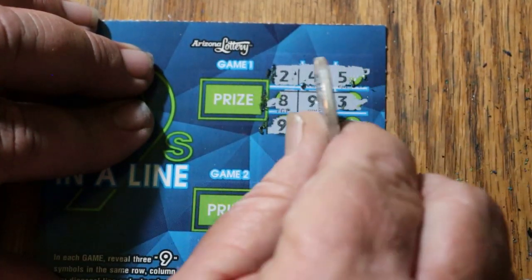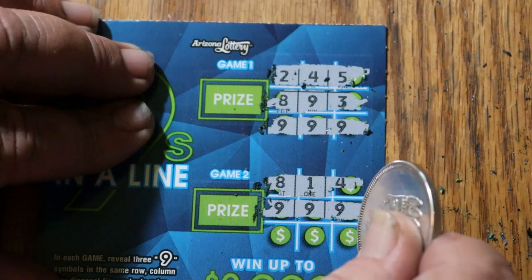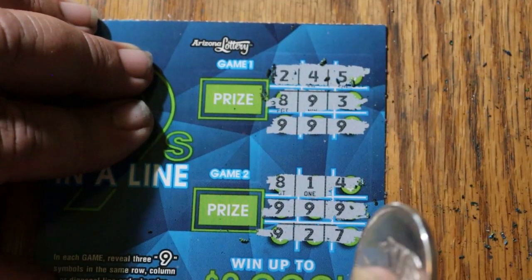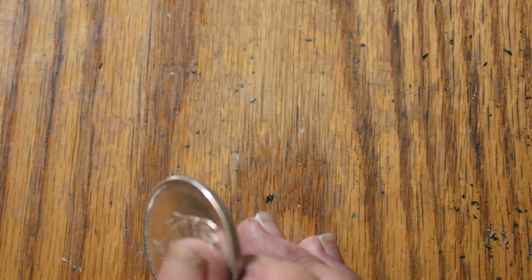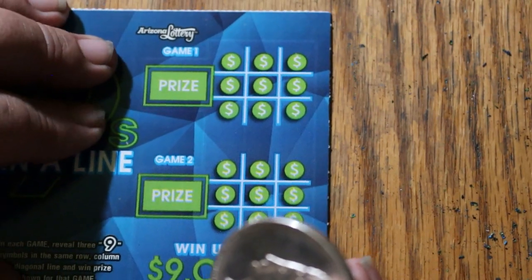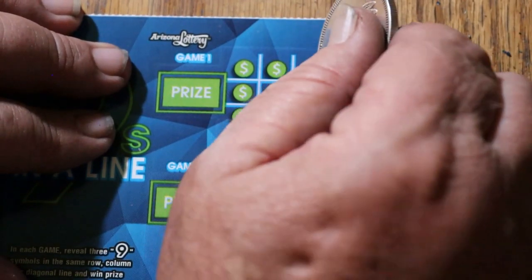And the answer to that is yes, three nines in a row. And three nines in a row there. Okay. Well, let's see what we're getting on this one. One, and one for two more. Ticket 45. Can we go back to back to back on a lowboy? That we'll see.